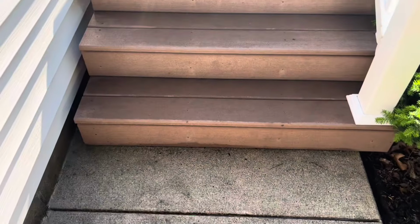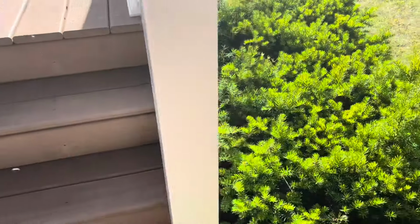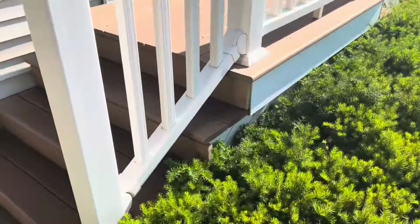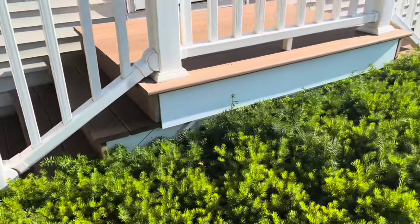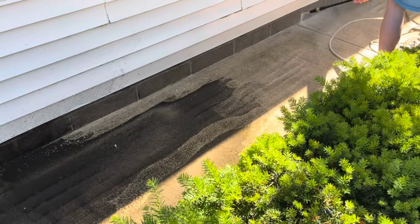But one thing I can say, with only having one power washer in the house and two people who really love to power wash, I think we need to get a second power washer, because my husband and I had to constantly take turns because we're both like, I want to power wash. No, I want to power wash. It was really fun.